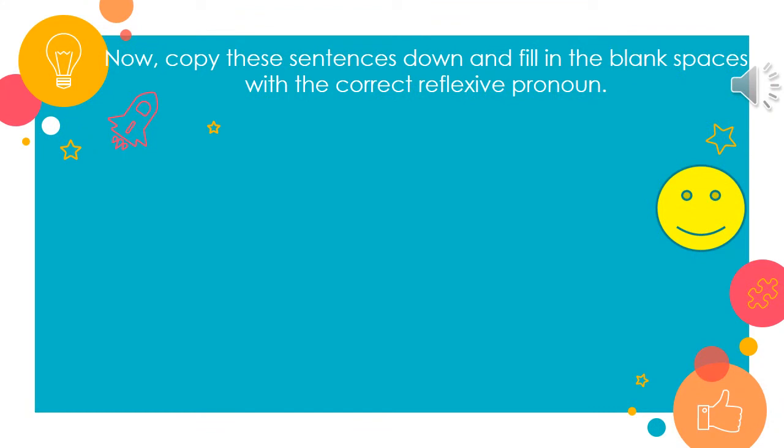All right, boys and girls, for the next section, please get your English notebooks prepared. Now copy these sentences down and fill in the blank spaces with the correct reflexive pronoun. So boys and girls, we will only copy the yellow square today. So wait till you see it and then pick up your pencil.